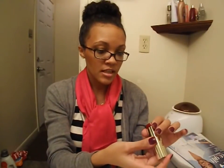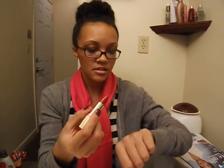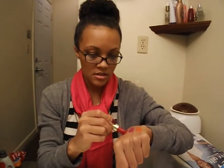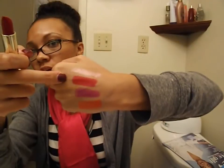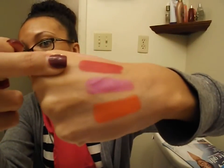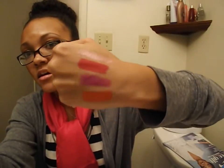And then last but not least, it's called Best Red in number 7. And that's that. There you go. And that's the lipstick. And that is the red. Right there. So yeah, all these colors I think are super fun.